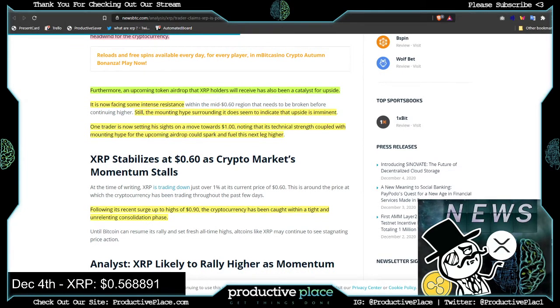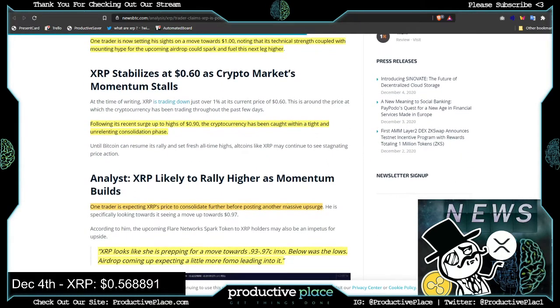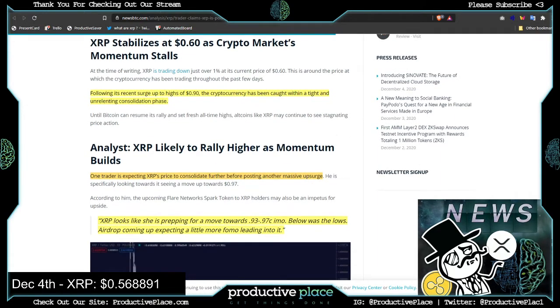It is now facing some intense resistance. Still, the mounting hype surrounding it does seem to indicate that upside is imminent. One trader is now setting his sights on a move towards $1, noting that its technical strength coupled with mounting hype for the upcoming airdrop could spark and fuel this next leg higher. Following its recent surge up to highs of 90 cents, the cryptocurrency has been caught within a tight and unrelenting consolidation phase.